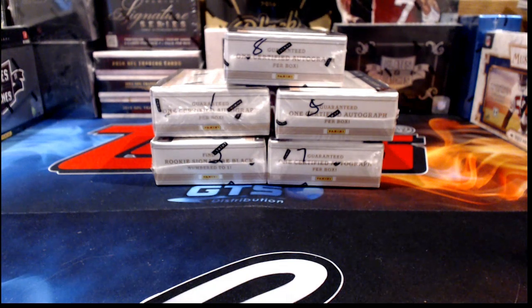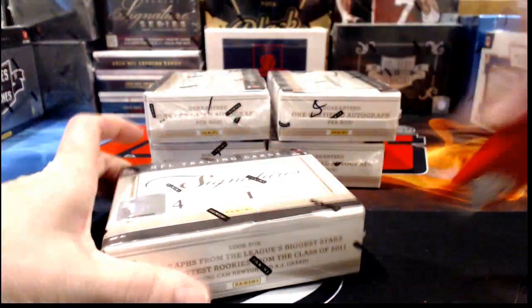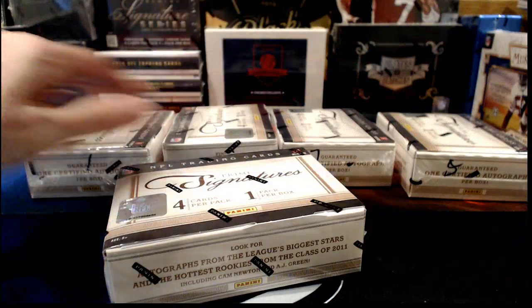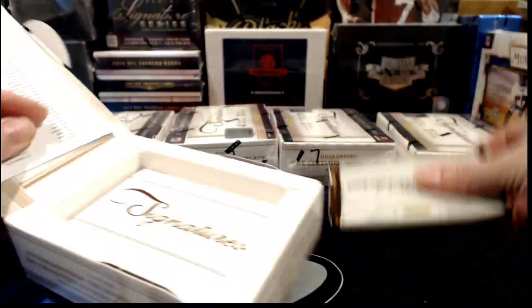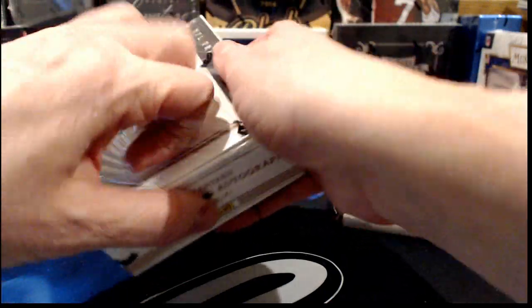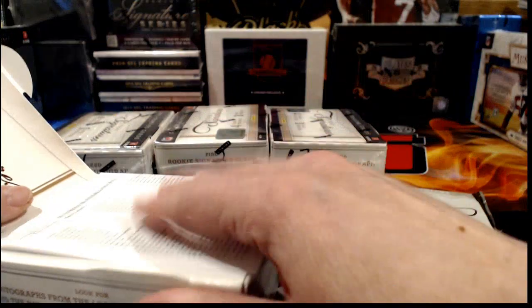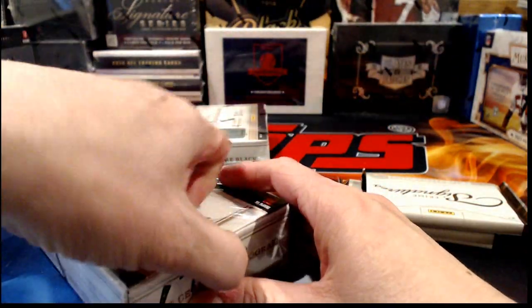So with 2011 Prime Signatures, there is 1 pack per box, 1 hit per pack. Although occasionally we have had boxes with an extra hit, but that's kind of rare. We may find redemptions in here. If we do, you'll notice that they are expired. However, you do still want to redeem them into your Panini account, just like you would an unexpired redemption. If they still have the card, they send it to you, usually in a couple of months on the older products.